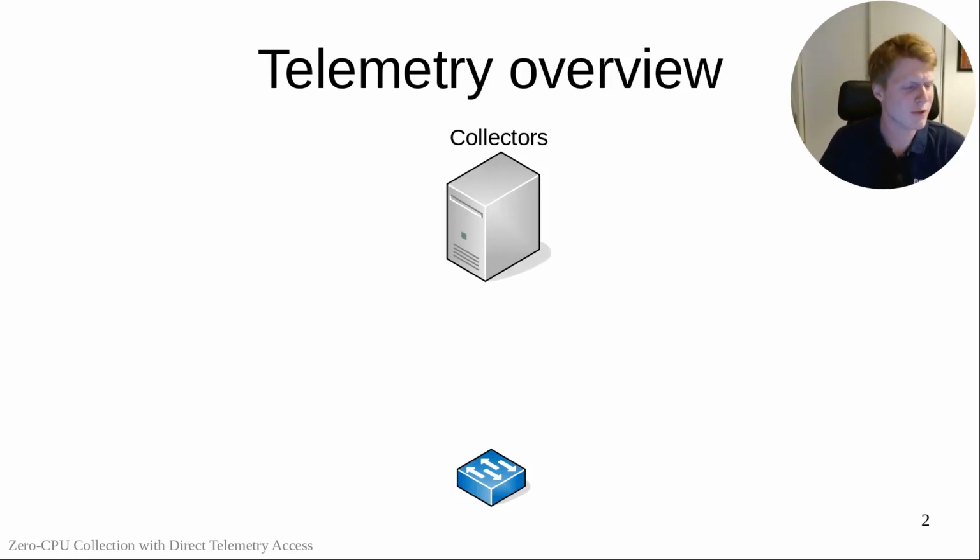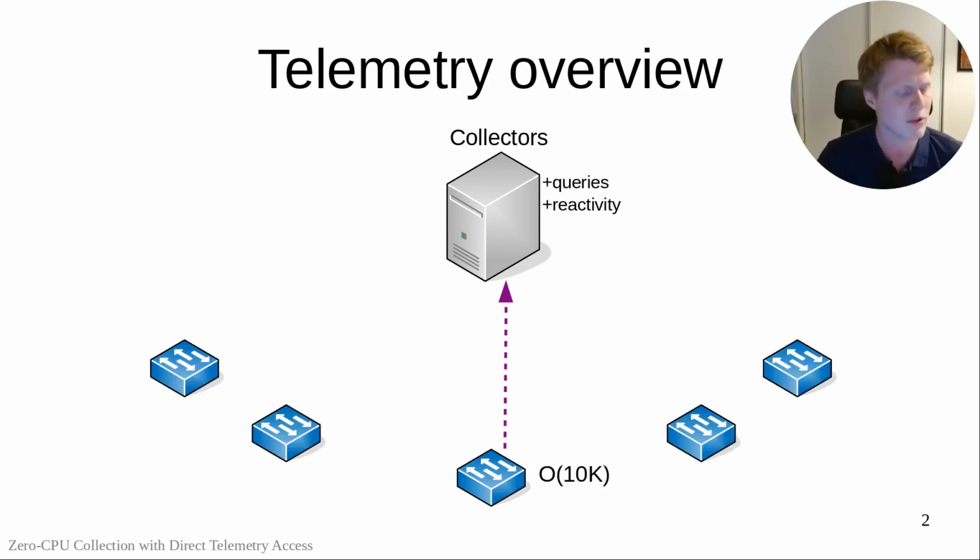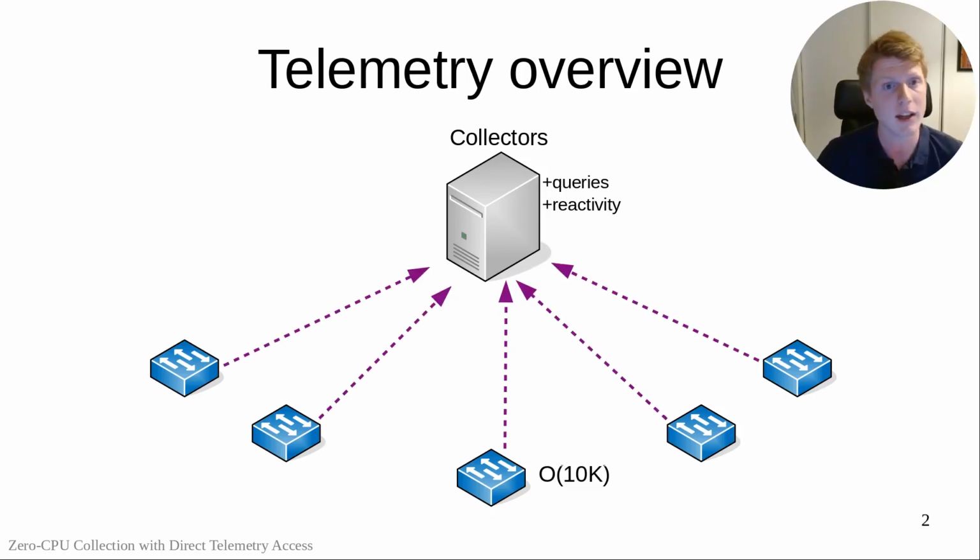Network telemetry is fundamentally about extracting information from the network, and the current state-of-the-art sends information directly from individual switches towards central collection. And this can allow for very efficient centralized queries and controller reactivity. But networks can easily grow into tens of thousands of individual switches and much larger still in hyperscale networks. And each switch still sends the information towards centralized collection. And this puts a very high load on collection.